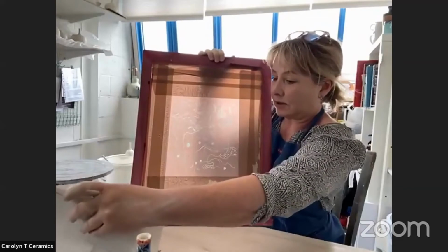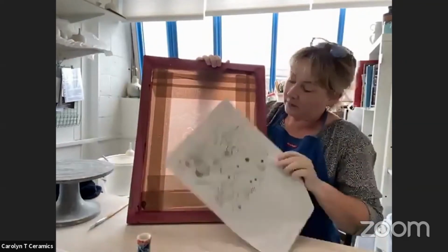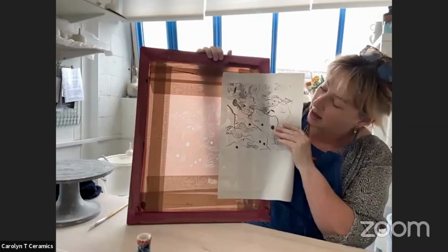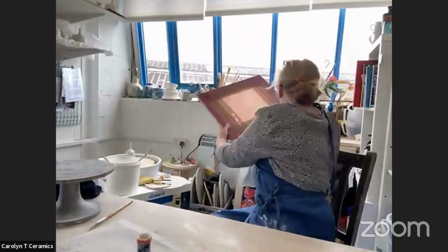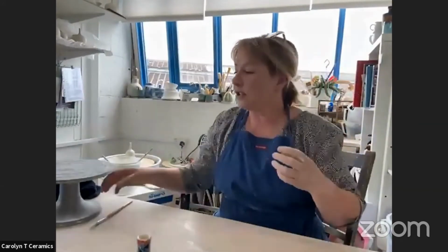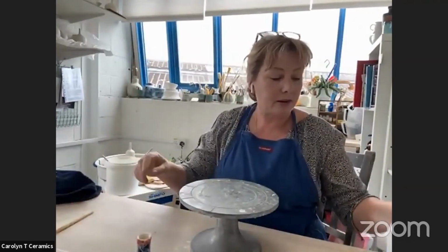I've got one of those somewhere. Here we go, this is this one printed. So I put some black on there and it's come through and printed onto newsprint here. I have several screens, and when I'm printing, I tend to print at home rather than at the studio, just because I've got more space for it all to dry and be out of the way.